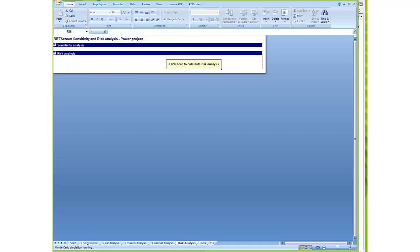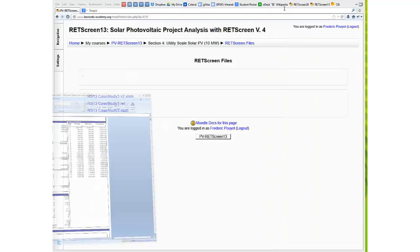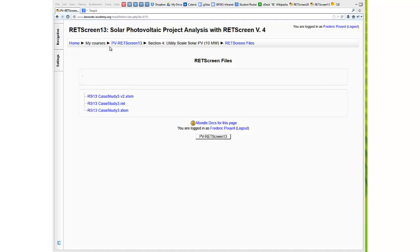RETScreen. There you go. RETScreen sometimes can get a little slow. It's got lots of macros.